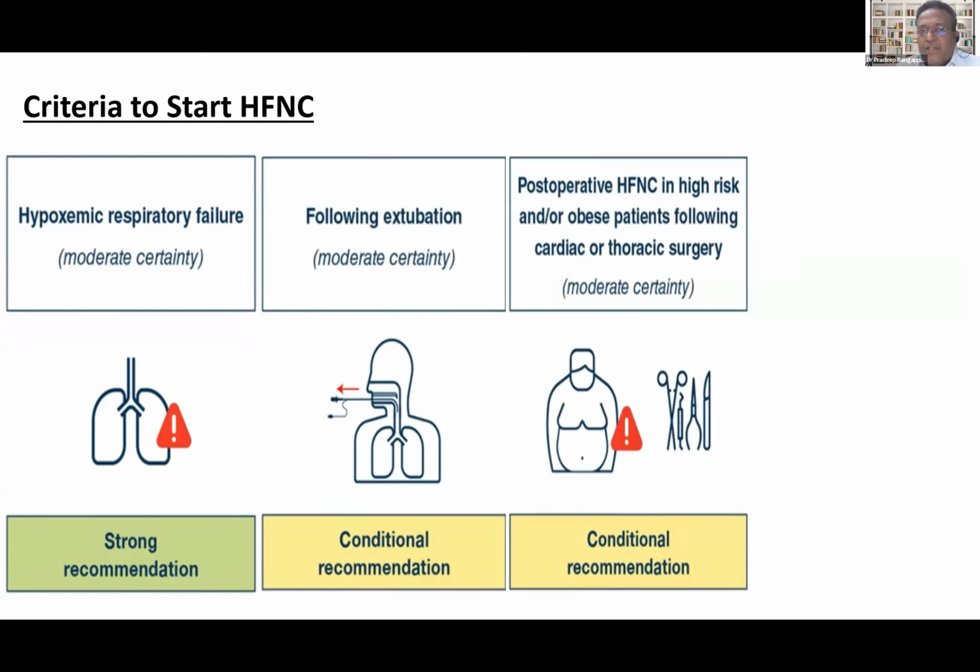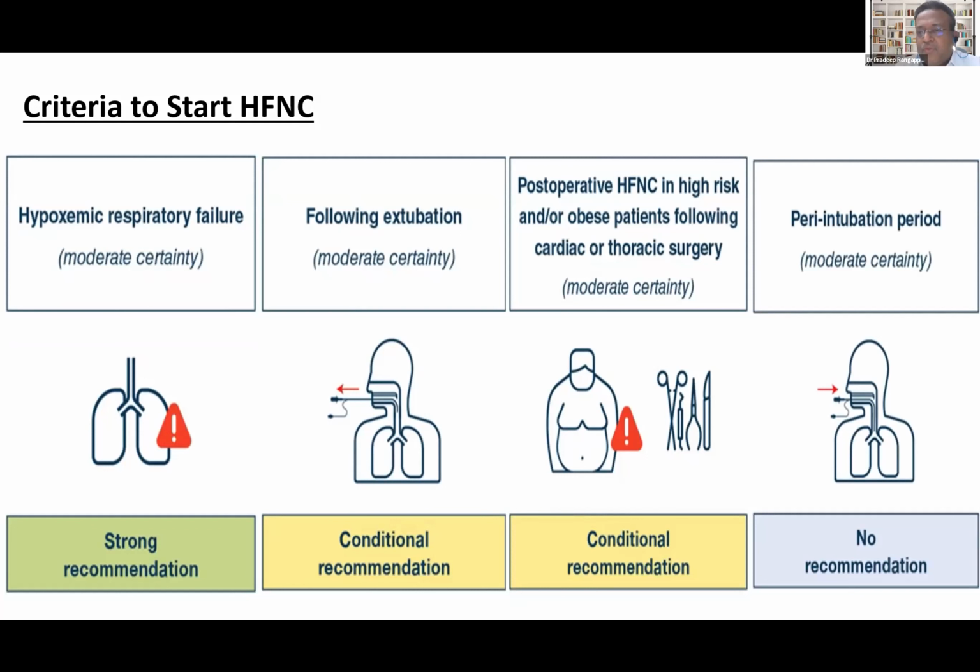And there is a conditional recommendation in post-operative respiratory failure or post-operative atelectasis, where the oxygen that would be needed may be much higher, and HFNO can be looked at as one of the alternatives to the other oxygen devices. And for peri-intubation, like pre-oxygenation, this possibly is not applicable to our ICU setting. As a pre-oxygenation strategy in OT, there are a few studies that have come. So we won't touch on this aspect today. This is more of an anesthetic perspective. So these are some of the recommendations based on a lot of studies that have come out over the last 10 years. Over a decade, a huge body of evidence has been accumulated in this HFNO.